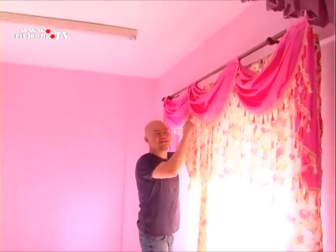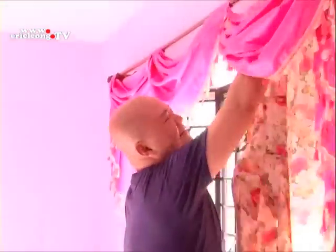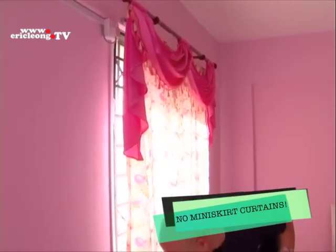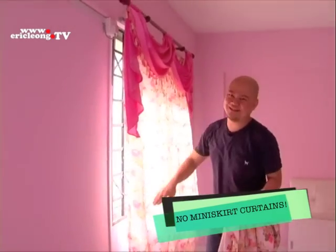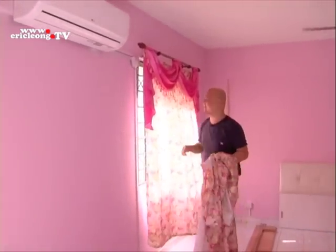This window treatment is definitely out. Remember, don't force your window to wear a mini skirt, alright? Always do the full height curtain so that it can increase your ceiling level visually.